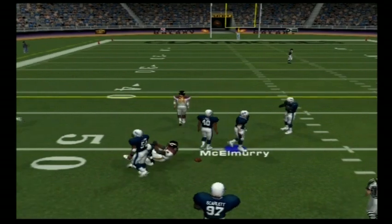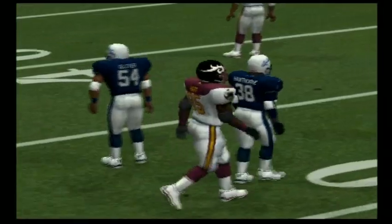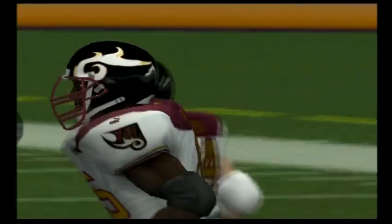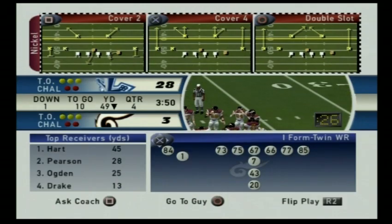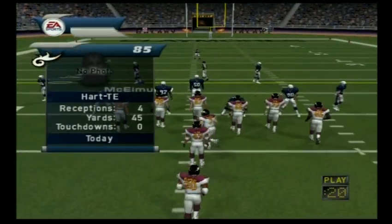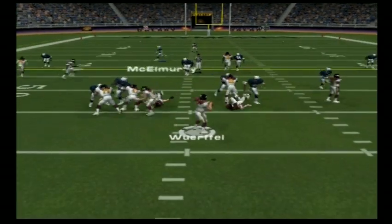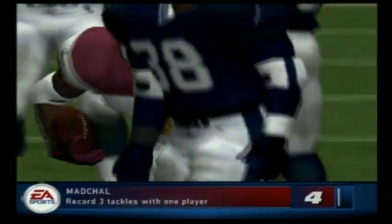Number 38 with the tackle at the 49. Let's keep it going now. Drops back with the pass. Number 50 with the tackle at the 42.